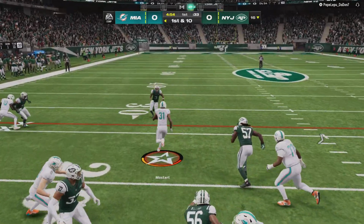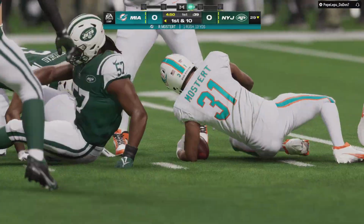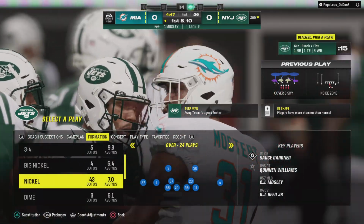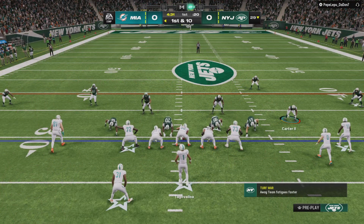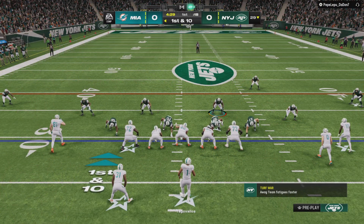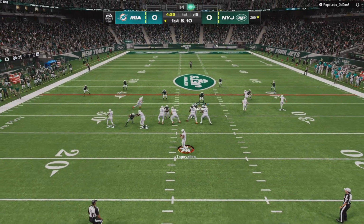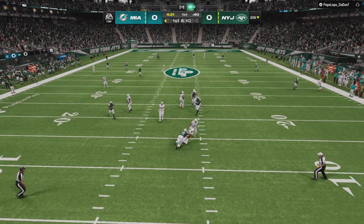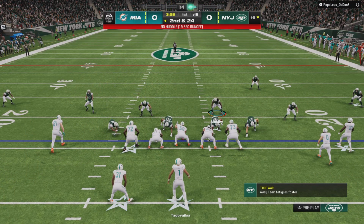They'll run here with Raheem Mostert, and he almost gets this to the 30, taken down about a yard shy. That's a gain of 13 and a very solid opening play for this offense. On first down, Tagovailoa. He'll be taken down. The Jets get in there for the sack.